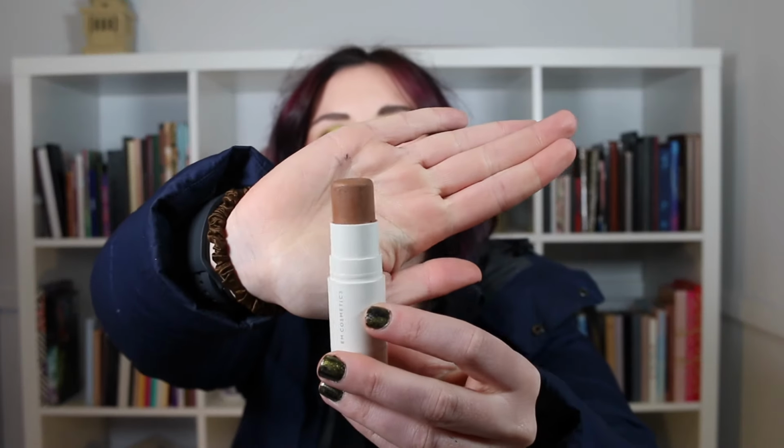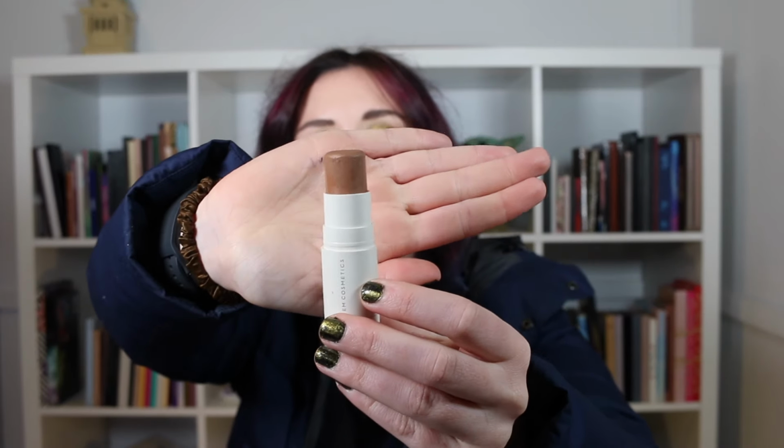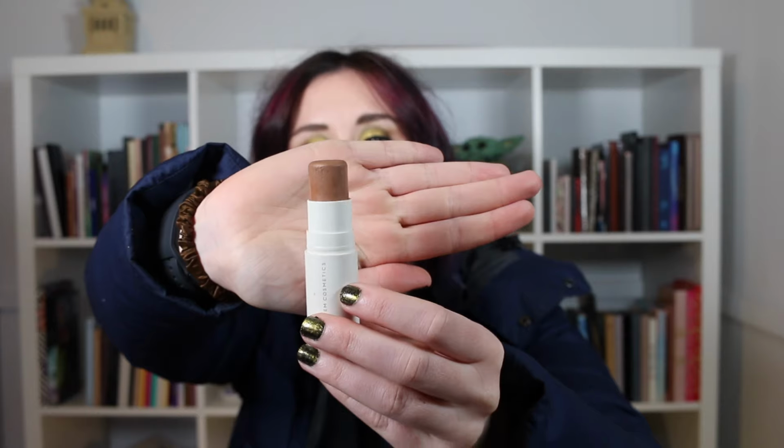These have so much product in them. Look how much product is in that little stick there. That will take me forever to get through. So I'm going to rotate this one in, I think for 20 uses, and I will see. I might try and track the level on this one at this time just to see how much progress I can make with the 20 uses.